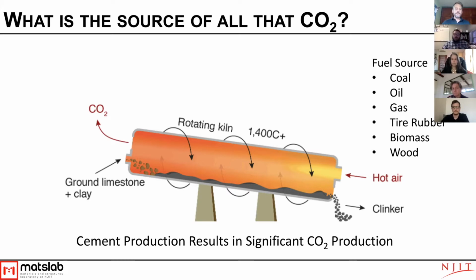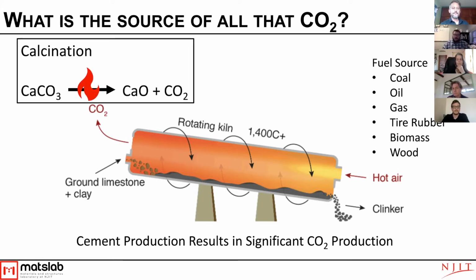But most of the CO2, 50%, comes from this process that we call calcination. So CaCO3 is limestone. That's the chemical formula for limestone. When we heat up limestone, it breaks down into calcium oxide and carbon dioxide. And that carbon dioxide just turns into a gas and it off-gases out of the flue. And so that's why we get so much CO2 when we produce cement, because we're actually off-gassing it from the limestone that we're using to make the cement. And we need that calcium oxide as a major component of the Portland cement.